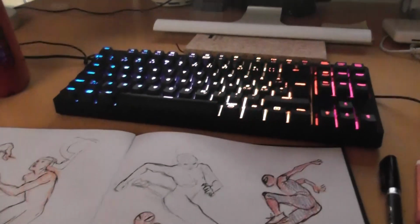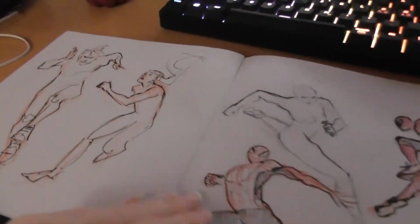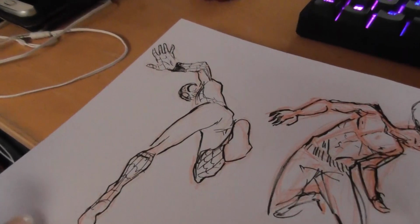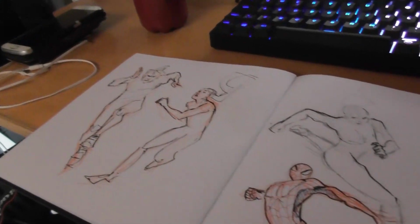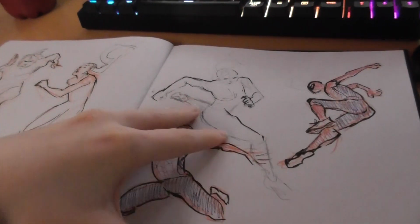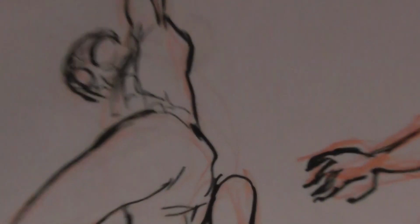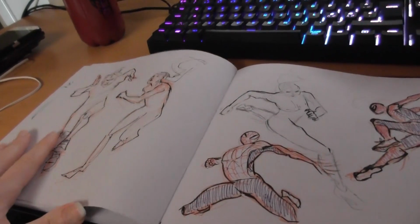So it's now 10 o'clock and I've done my drawings. They turned out okay. When you're drawing in your sketchbook, don't worry about it looking pretty. It's just for me to get better, really. So I don't worry about what's in my sketchbook. Yeah. So yeah, dynamic sketching is done.